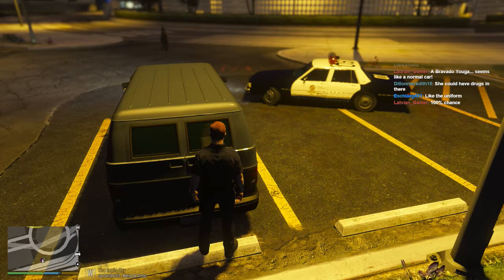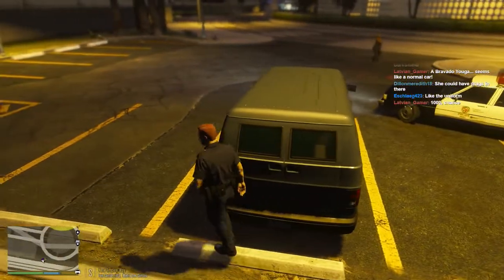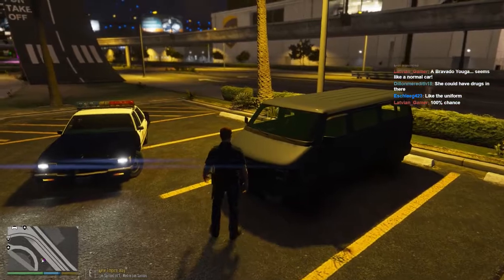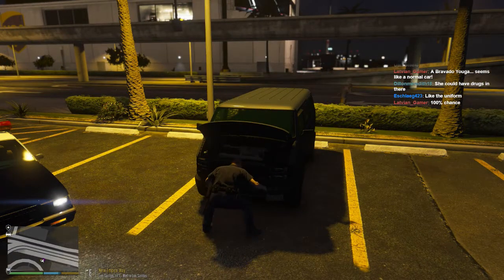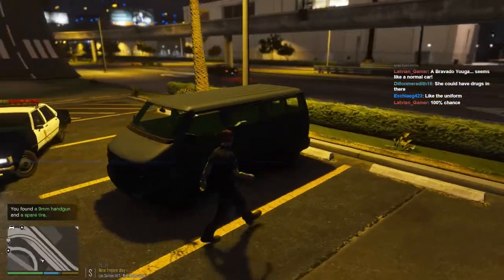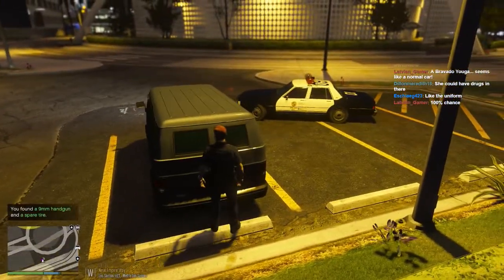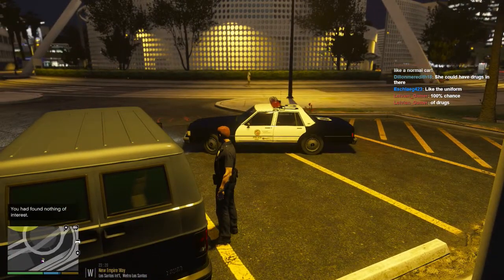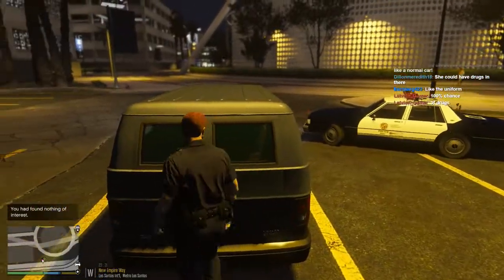We're gonna search the van as much as we can. We go to the front here. 100% chance. Never know. Maybe she was, you know, not doing it. The back of this van, I think, is a little tricky to search. I don't think we found anything in the van.